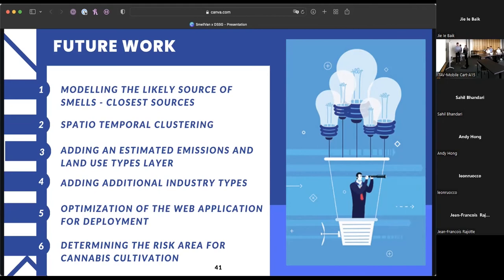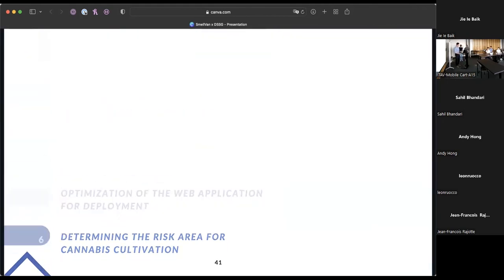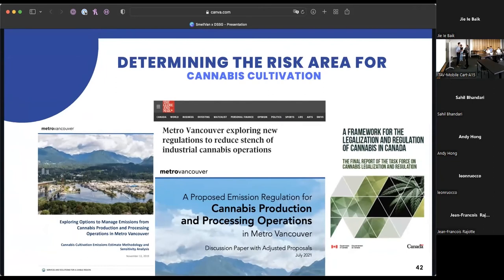Yeah, so we felt like the cannabis question was an important one to spend a bit more time on because it is a stated interest of Metro Vancouver to regulate cannabis cultivation facilities. Metro Vancouver is currently engaged in defining what the risk area may be for cannabis cultivation. There's a proposed minimum distance requirement that outlines that new cannabis cultivation facilities must be located at least 200 meters away from land zoned for residential use, hospitals, schools, daycares, playgrounds, and community care facilities.